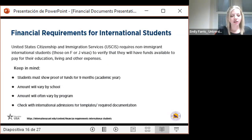But anyways, why do universities have a financial requirement for international students? Well, it's actually a requirement by the US government that all international students show proof of finances for education, living, and other expenses before they come. This requirement is actually what lets you get your I-20 document that lets you enter the country.